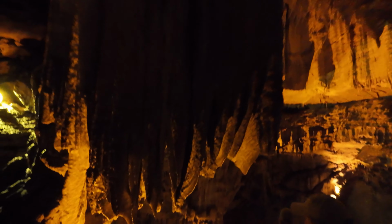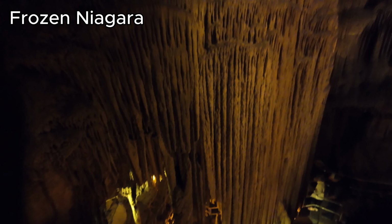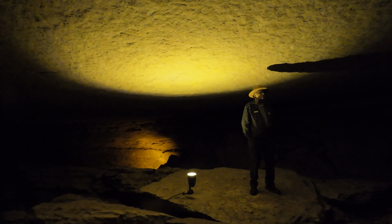And then the crown jewel of what George found, the frozen Niagara. Frozen Niagara is a piece of flowstone, and flowstone's one of two things. It's where water slowly ran down a wall, or it ran over the edge of a rock, again redepositing limestone. Mr. Morrison thought this big piece of flowstone looked like a waterfall frozen in time. His visitors back then were mainly coming from up north around the New York area. So he thought if he named it after the Niagara Falls, the frozen Niagara, that would entice people to come see his cave.